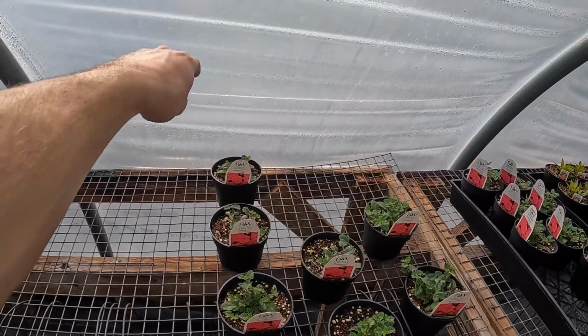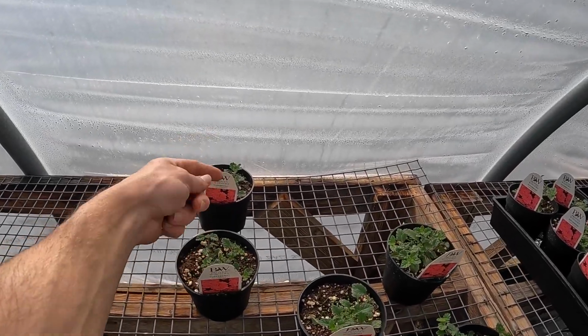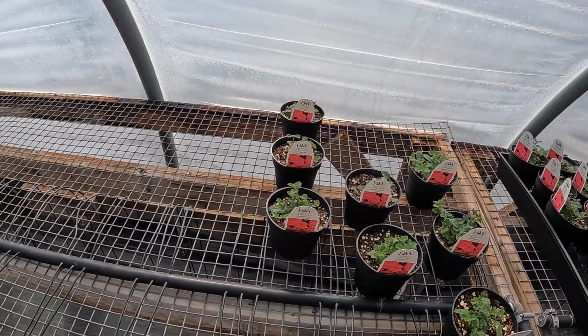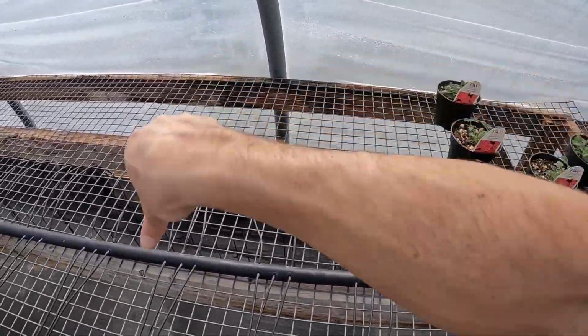We don't want it to be too close to this plastic, or when it gets hot and these start to touch the plastic because they get bigger, that'll actually burn the plant. And so we gotta be careful with that. That's why there's usually only two. We'll just do two, two, two, two, two, two, and keep staggering.